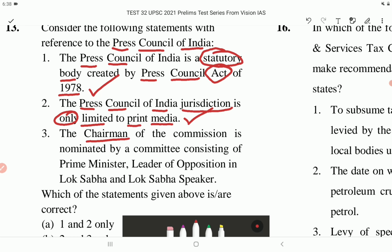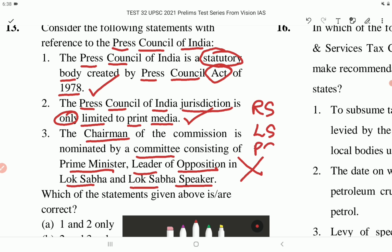The chairman of the commission is nominated by a committee consisting of the Prime Minister, the Leader of Opposition in Lok Sabha and the Lok Sabha Speaker. This is incorrect. The chairman shall be a person nominated by the committee consisting of the chairman of Rajya Sabha, the Speaker of Lok Sabha and a person elected by the members of the Press Council. So statement 3 is incorrect.